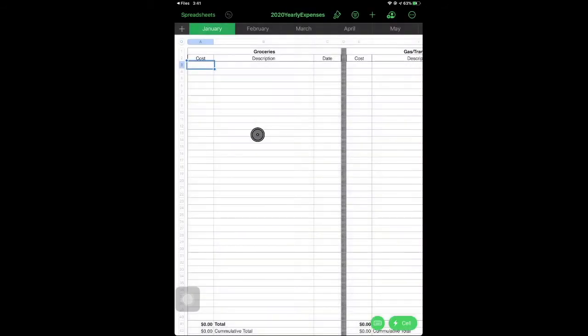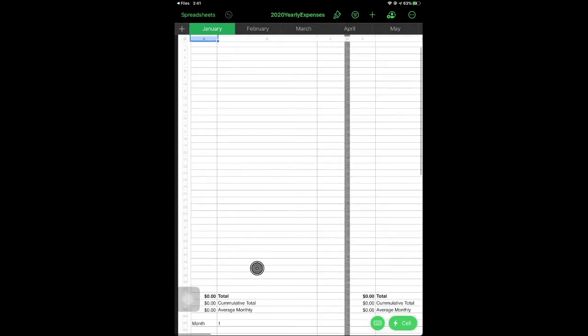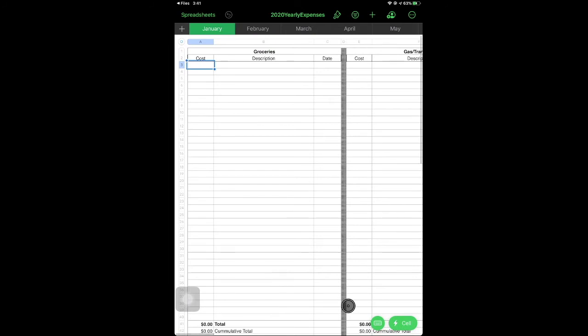And in the spreadsheet, there are tabs for each month of the year, January, February, March, and then there are categories for expenses that you have throughout the year. And then at the bottom of each category or column, there's a total, and then it totals those for the previous months up to the month and so on.